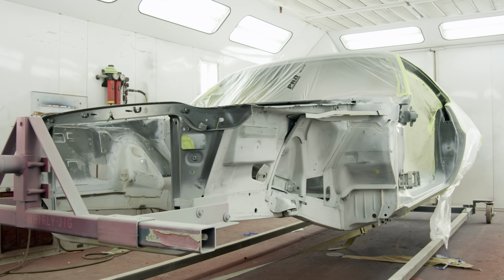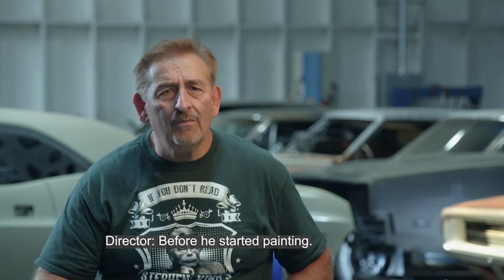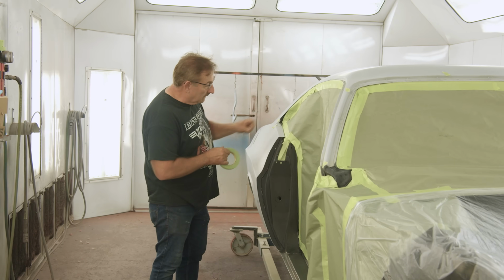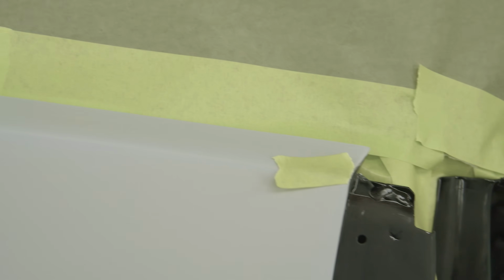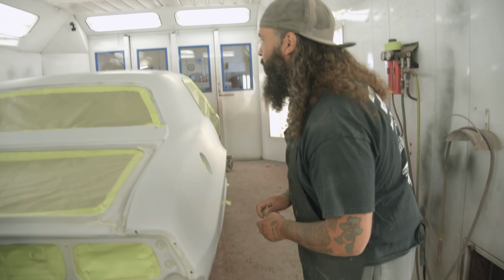Now, just to refresh your memory, this is the car that Will and you, my director, stabbed me in the back on. What'd you say? Will pulled all the tape off the paint before he started. How would you even know that? I filmed it. This is the one where I went in and I made all my marks on the car of little things that needed to be addressed, and Will just blew it off and says, I don't care about any of that stuff, I'm just gonna paint the car.